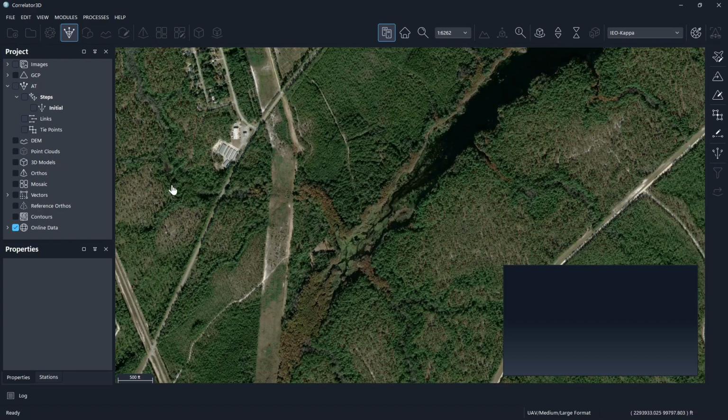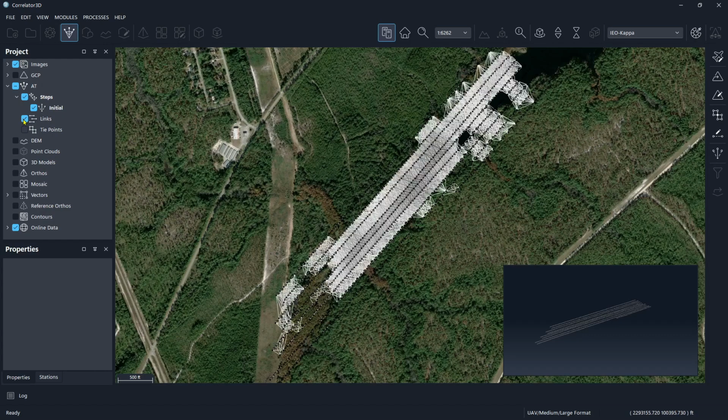So the first thing you do is you go into AT, and as you're performing your AT steps, tie points will be the first things that come up, and you can run standard or exhaustive. Now here I've run standard so that you can see what it looks like. We've got the images, and we'll look at the links. So here are the links, and you can see clearly there's areas where we don't necessarily have good tie points.